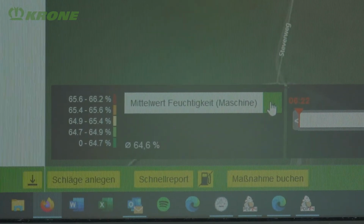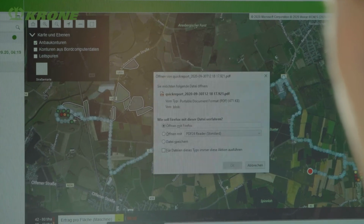It's quite conceivable that in the spring we'll equip the maize drill and the tractor with this technology so that we can then, as I just mentioned, move the soil zone maps back and forth and stop that effort of changing the USB sticks around.